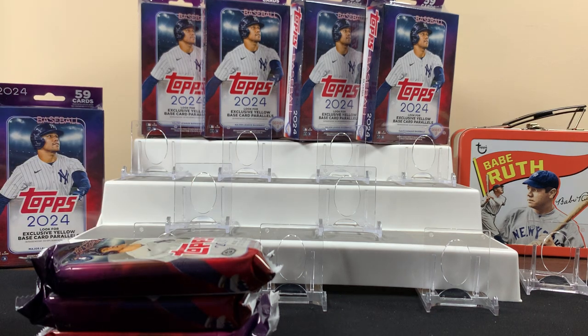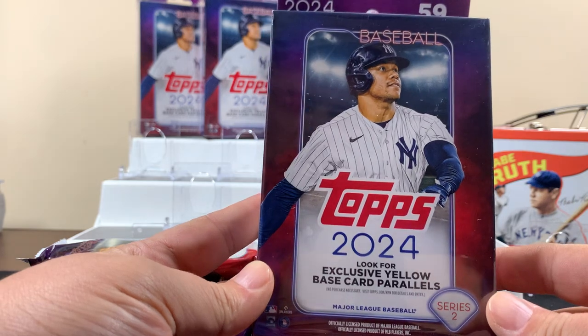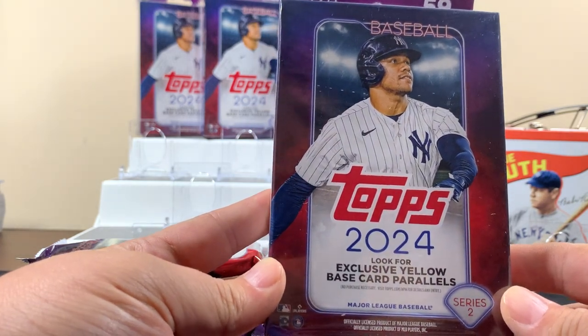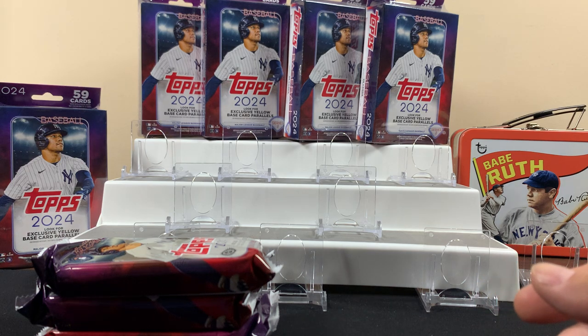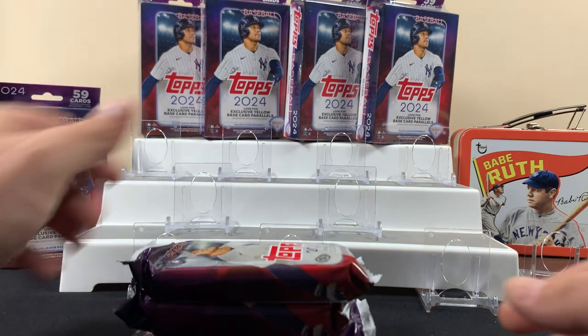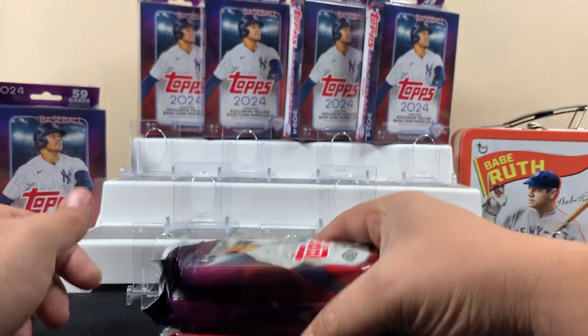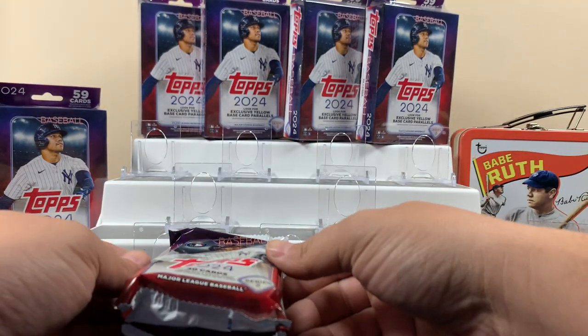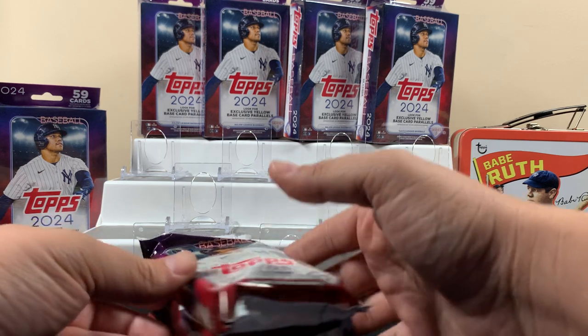Today we got an exciting one. I'm pretty pumped up. We got five of the 24 Series 2 baseball hanger boxes. Hopefully these hangers are bangers, but what I'm excited about is I also got three jumbo packs. I'm excited for this one. Watch for the hangers, stay for the jumbos.